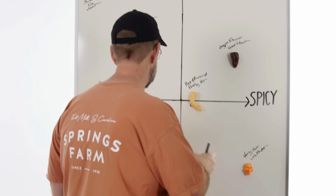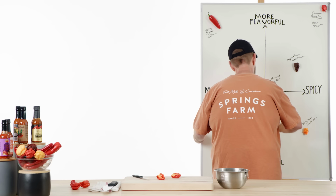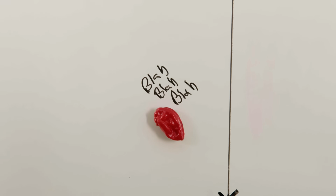The heat level on these peppers is not there. And the flavor is really bland. And for me, it's blah, blah, blah.